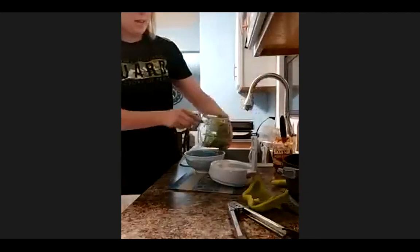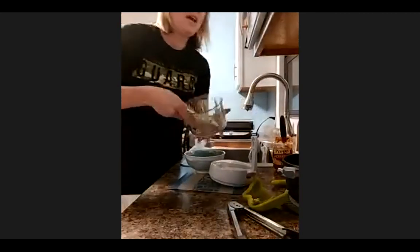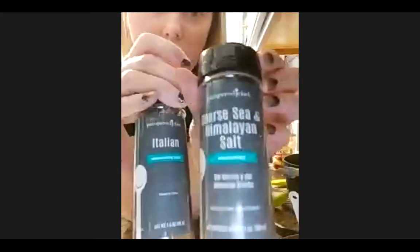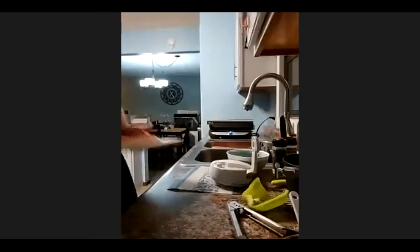So then I like veggies. My son likes veggies. And then I'm gonna do some mozzarella cheese. And then I do Italian seasoning and our, of course, sea salt on top just for extra flavor. So I'm just gonna throw that on here real quick and then get on that grill.